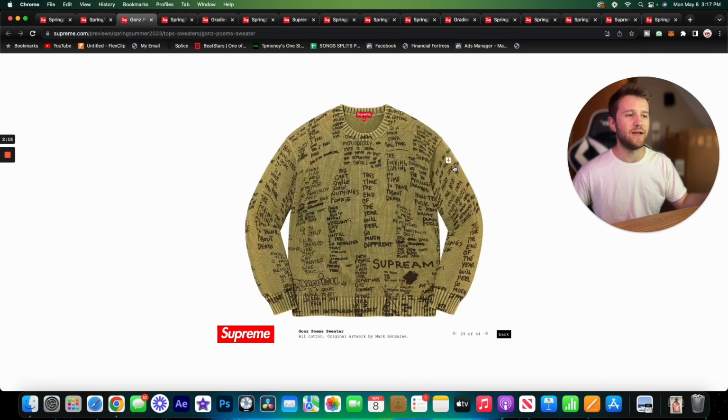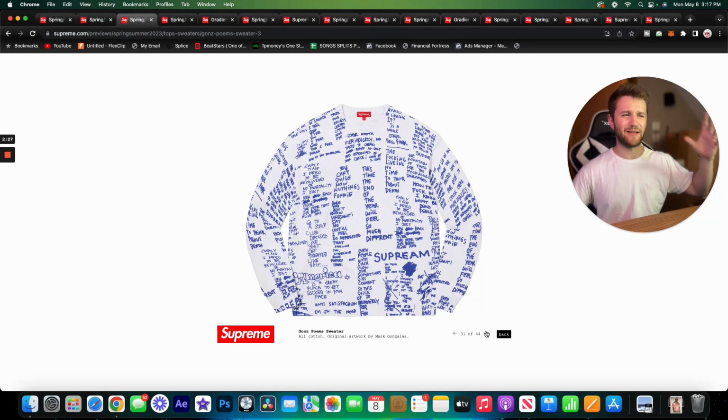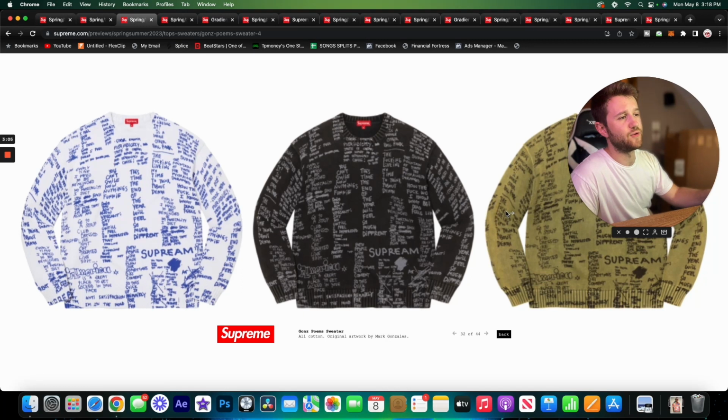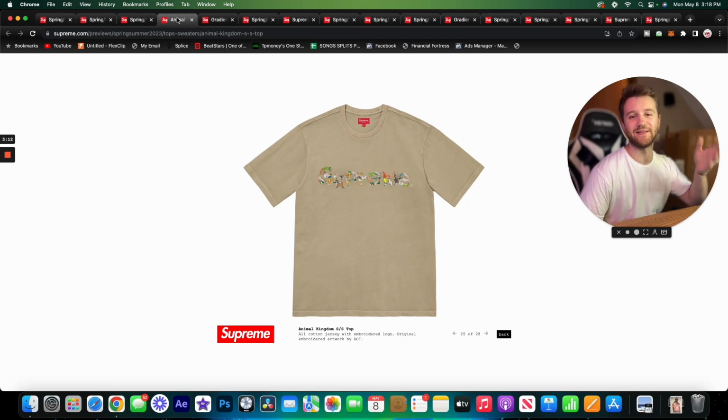Here we have the Gons Poem sweater. So I think this is actually pretty sick. We have multiple Gons pieces this week, and I think they're all pretty nice. It's just kind of writing all over these pieces. And a lot of times I feel like pieces like this I don't really like, so I think these were done very well. Just the composition of the writing itself was done pretty well. For the sweaters, I actually think this olive one is my favorite, but the white and blue colorway looks cooler on some of the pieces that we'll see later on in the video.